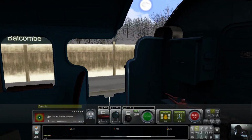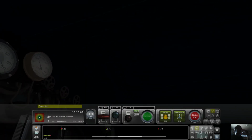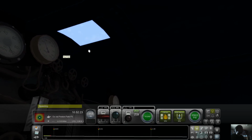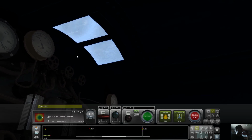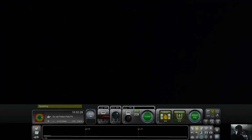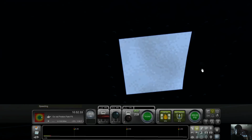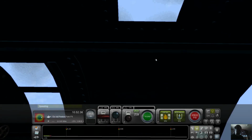Balcony. It would be awesome if I just opened this, refreshed, and snow actually fell in. That's all I'm gonna... I really want to try this.